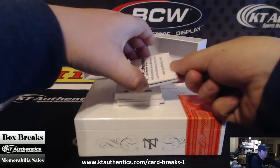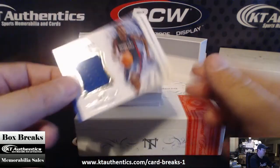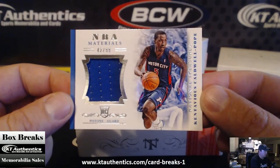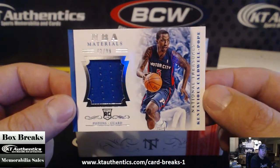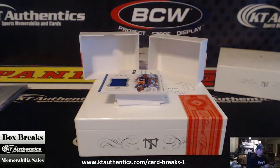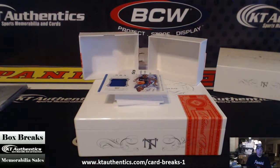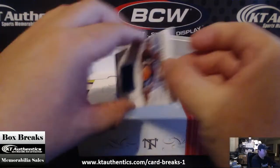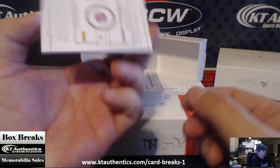Next one is NBA Materials, Motor City of Kentavious Caldwell-Pope, KCP, 42 of 99. Going to the Pistons, Philly. There you go, man. Yeah, I agree with you, man. Larry Sanders should not be an Heir Apparent at all. Oops, sorry about that.